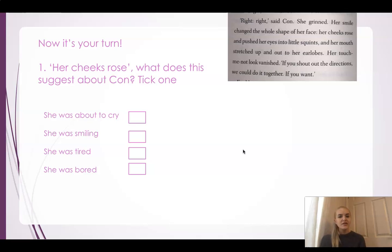Okay, so first of all then, let's highlight the key words. We can see here that the phrase we are looking for is her cheeks rose, and I have already highlighted it in my text on the screen. We can then highlight the word Con because it's suggesting something about Con. We can also use this later on to use what we know about Con's personality to help us. And then finally, just one answer is what we need to tick. So let's read the answers available then.